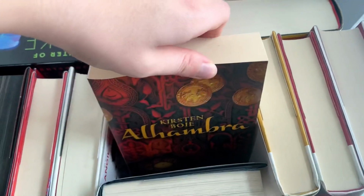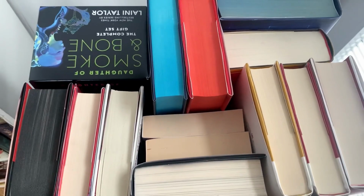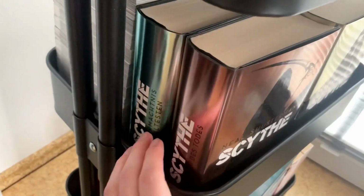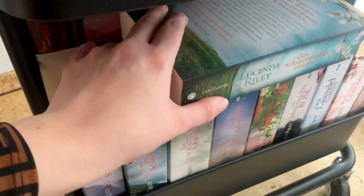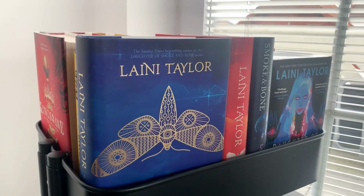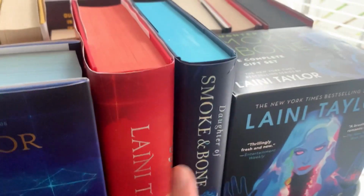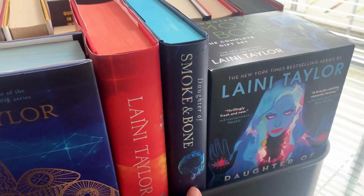Some books that I really don't care about seeing in here. What's this? Actually, two of my favorite books. But I just have nowhere to put these tiny paperbacks. And then I have my side books over here and Illuminae back here. Here are my Lucinda Riley books. Hopefully I'm going to read one of them in 2021. And then here I kind of have my Laini Taylor shelf. So here's Strange the Dreamer, Muse of Nightmares, and then I got my deluxe edition of Daughter of Smoke and Bone yesterday. So that was really cool.